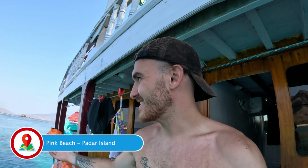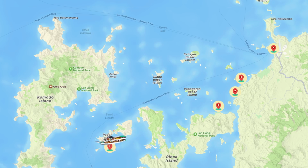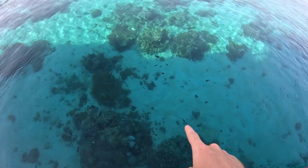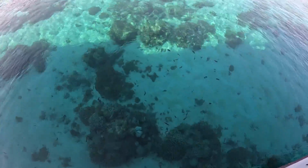We've arrived at Pink Beach on Padar Island. We're now going to jump on in, we're going to snorkel to the beachfront itself, and all of our belongings are going to go via the boat, so very excited. It looks crystal clear, there's so many fish, amazing. We cannot wait.